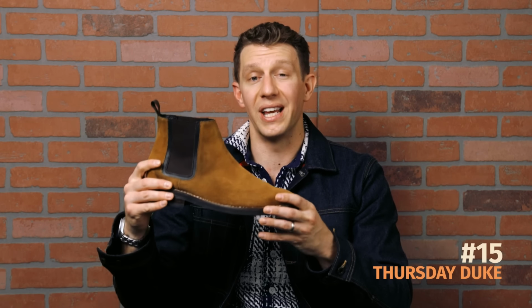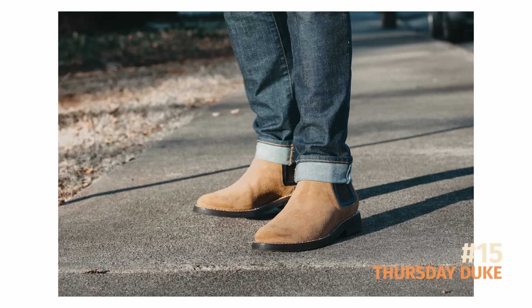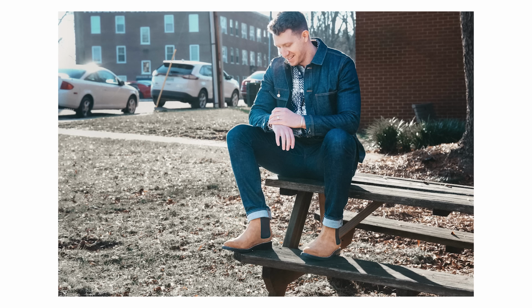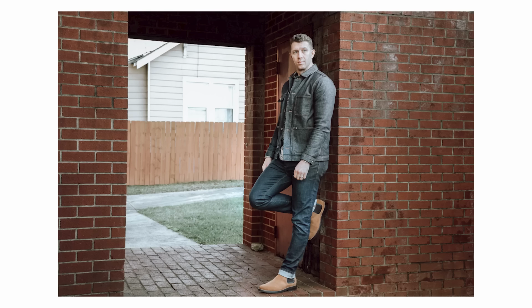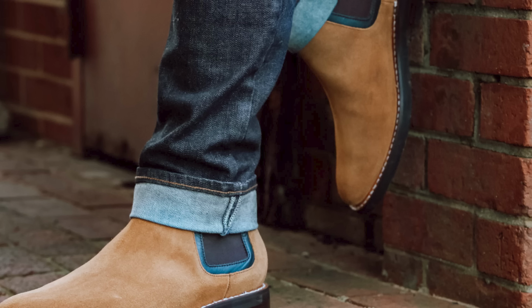After that is the Thursday Duke. It is my favorite Thursday Chelsea because it's very comfortable. It's a great everyday boot. It's not so slim and narrow. It's got a little more room in the foot. It's very comfortable, so you can walk around a lot in it, but it's still good looking. You could dress it up too, you could wear it to the office. It looks good, so this is a great all-around Chelsea boot.